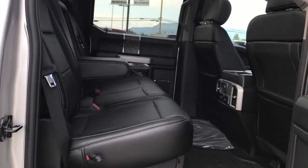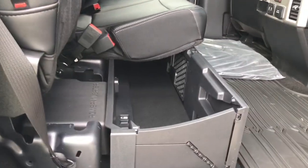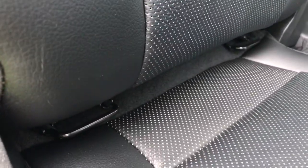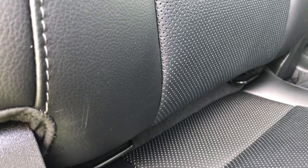There's seating for 3 in the back with a 60-40 split. You simply pull the tab and the seat will come right up. You have this lockable, collapsible bin underneath. And when you're ready to bring the seat back down, simply pull the tab again, push, and it'll go down into the regular seated position. And at the base, you have clips to be able to tether baby seats.